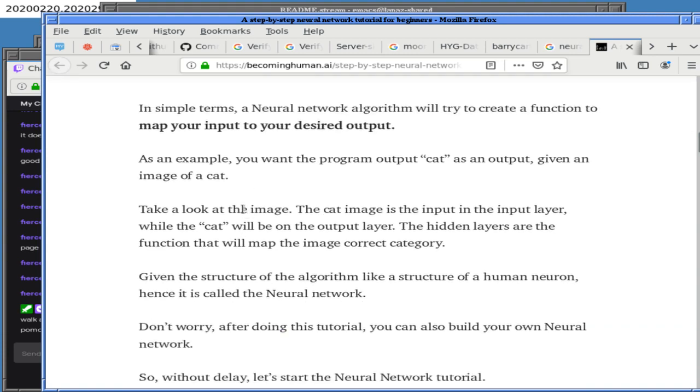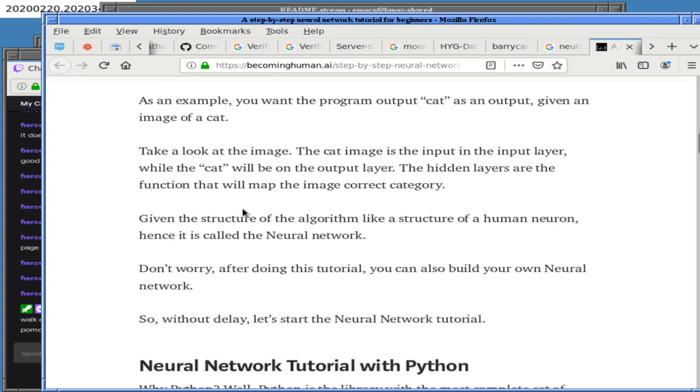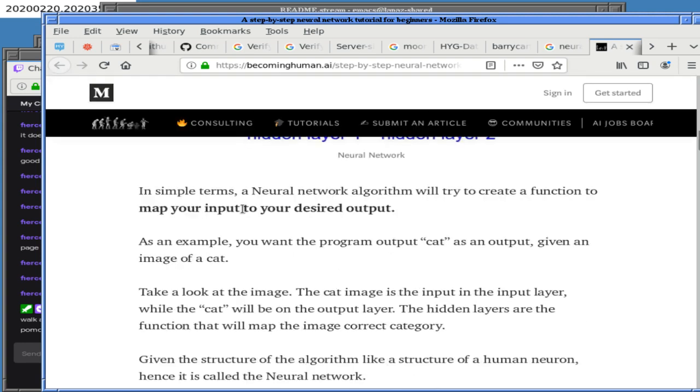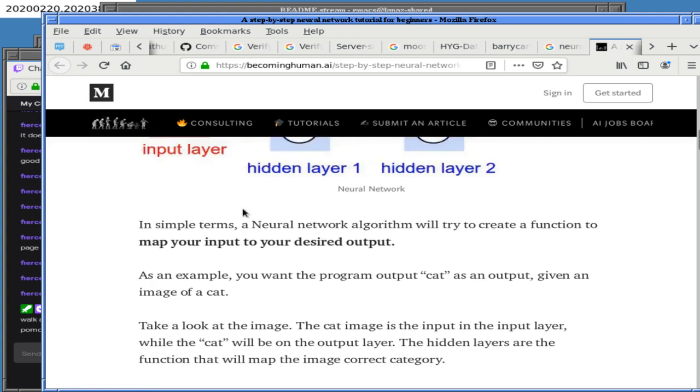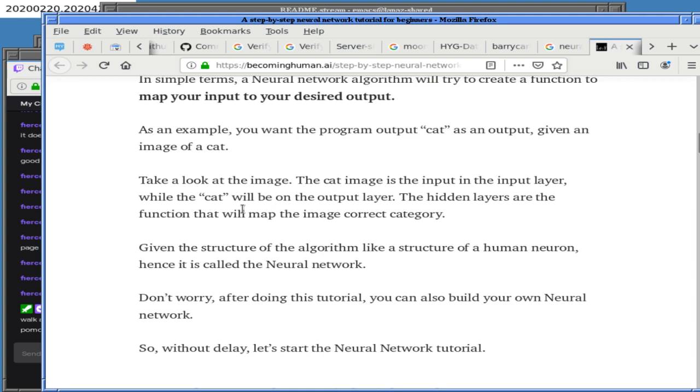Okay, so take a look at the... So, let's see. The cat image is the input. But I understand this. I understand the goal here. You put in this image as the input. Now, an image you could consider to be a matrix of colors, right? Yeah, it's a two-dimensional input.